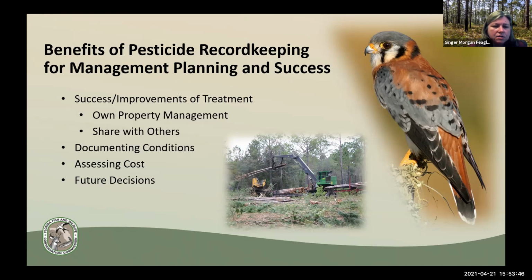You're documenting conditions. One important factor of that is if you are spraying or using some type of chemical and somebody else might think that you have an effect on an adjoining property or in some type of water, you can show, hey, no, I followed label directions. The wind was blowing this direction on that day. That couldn't have been any kind of effect that I have. Or, hey, I used a selective herbicide for grasses. My herbicide would not have affected those hardwoods. So you're documenting the conditions of what you've performed during your pesticide activity.